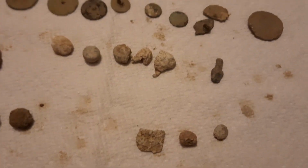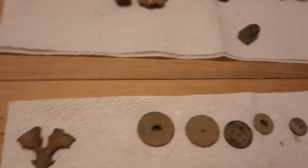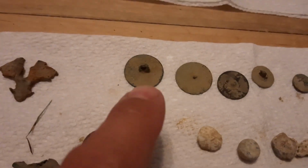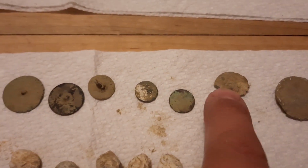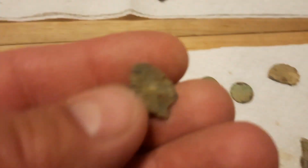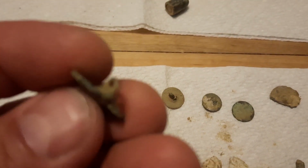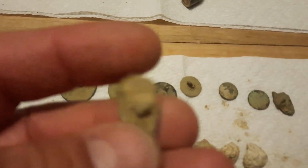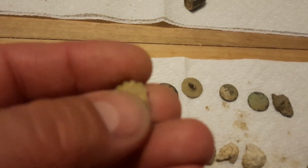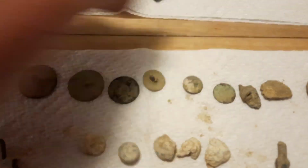I took it kind of easy once I started hitting all the buttons. Just me and Scott can go back and hit that pretty good and see what we find. So we did get 1, 2, 3, 4, 5, 6, 7, 8 buttons. This one here definitely is an older one. This is more of a lead pewter. This is the one that broke on me when I pulled it out of the hole. Pretty fragile. This one is kind of the same thing. That's the shank mark right there. Also would have been kind of a lead pewter button.